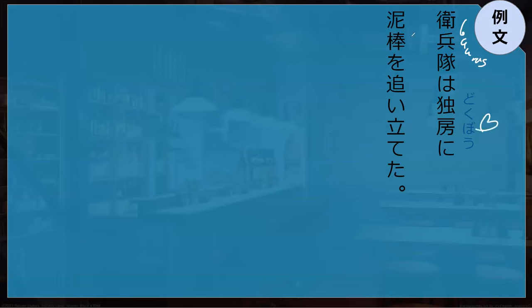It's been a while. This has got that kanji. Dokubo is like one cell. One prison cell, I guess. Dokubo ni dorobo o oitateta. Okay, so what it says here is that the squad of guards rushes the thief.